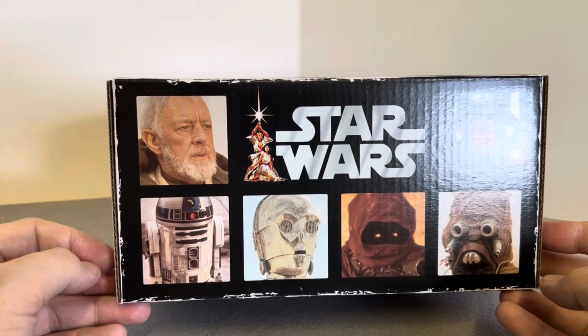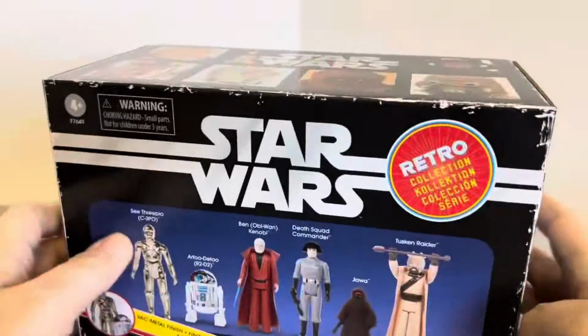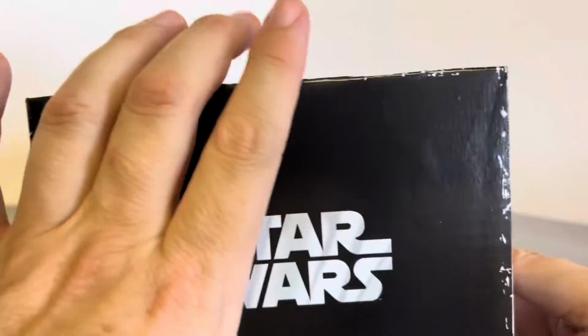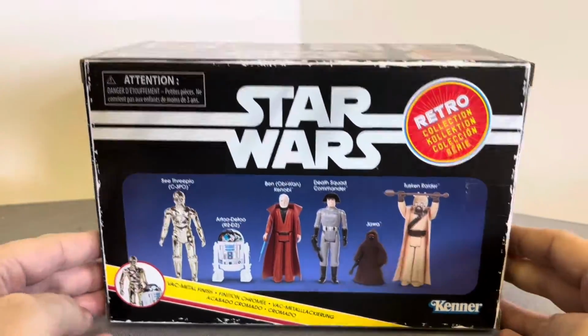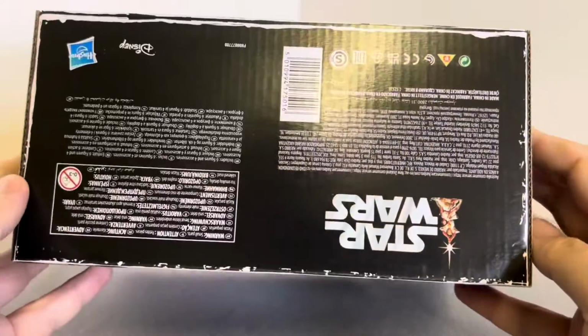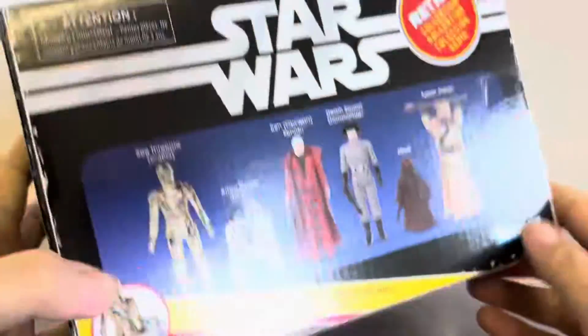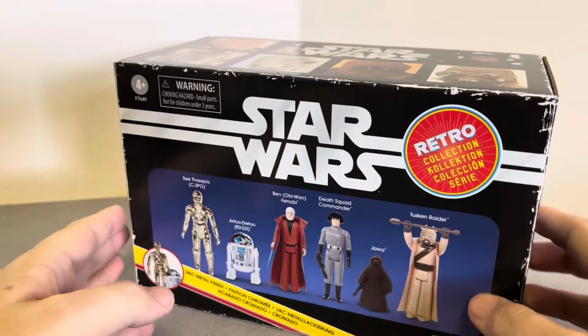There are some nice images of the characters there. You've got the lovely original Star Wars logo on the side. On the back, you've got exactly the same image there. And then underneath, you've got all the usual safety bumf. So let's open the box and get the figures out.